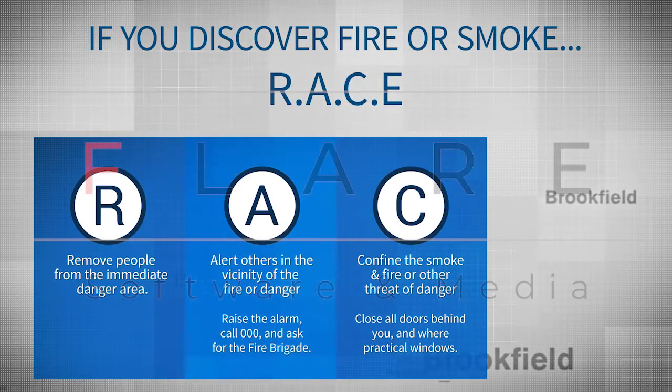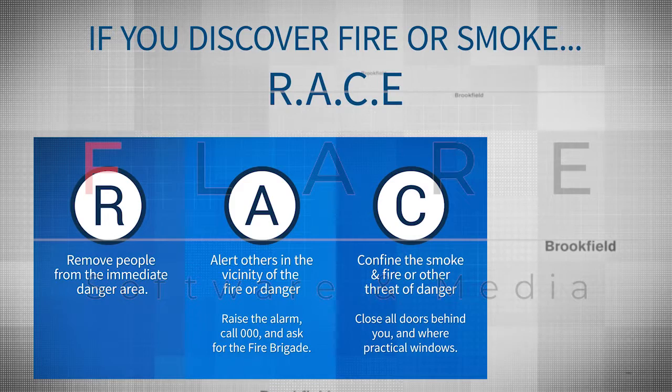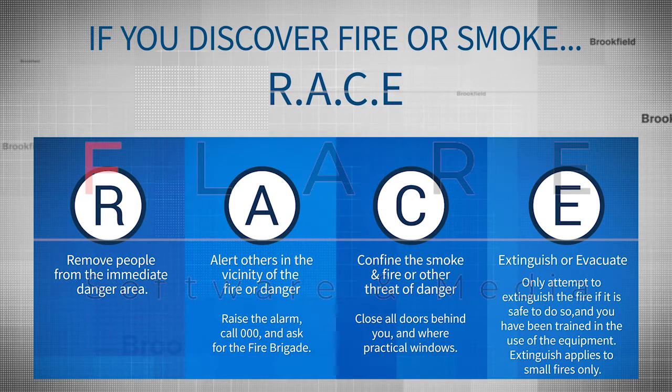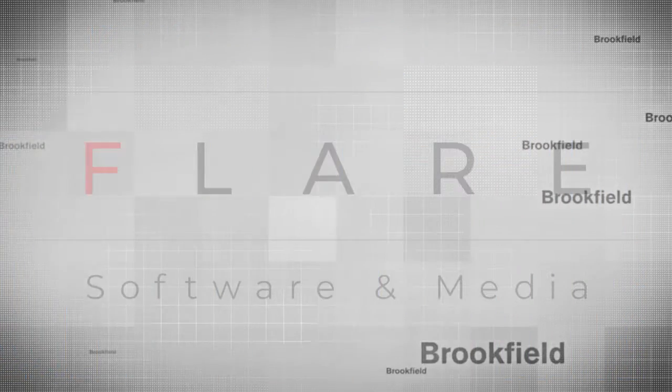Confine the smoke or fire or other threat of danger. Close all doors behind you and where practical, windows. Extinguish or evacuate. Only attempt to extinguish the fire if it is safe to do so, and you have been trained in the use of the equipment. Extinguish applies to small fires only.